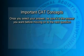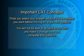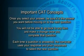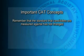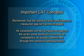the next question. You will not be able to go back to any item and make a change once you complete that question. Each time a question is answered, the computer uses your response and prior responses to select the next question. Remember that the standard the candidates are measured against has not changed. All candidates are being measured against the exact same standard of entry-level competency as already determined through the standard setting process.